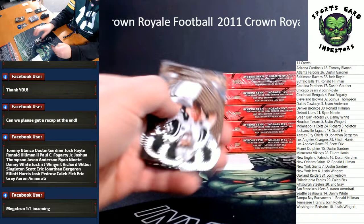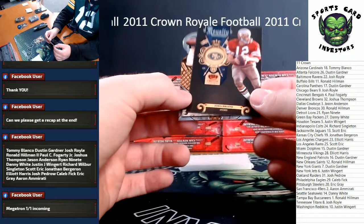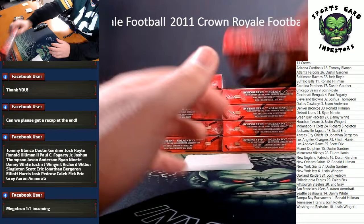Nice little bit. Greg McElroy, we got a John Brody, and Aaron Rodgers, man of the hour. Next box.